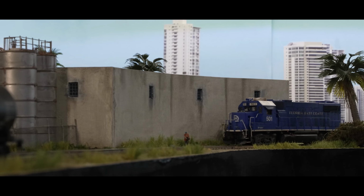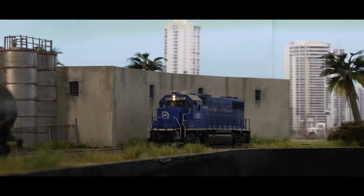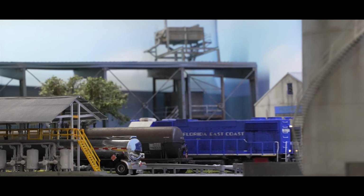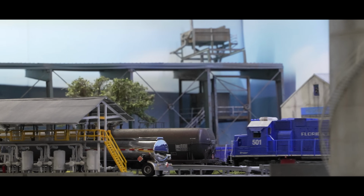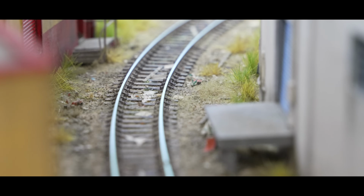The layout offers an abundance of operational and play value, serving as a fantastic source of inspiration. Gary's meticulous attention to scenic detail enhances the overall experience. And as a side note, if you are interested in seeing more of this layout, you can check out his Facebook group, Platform 1.